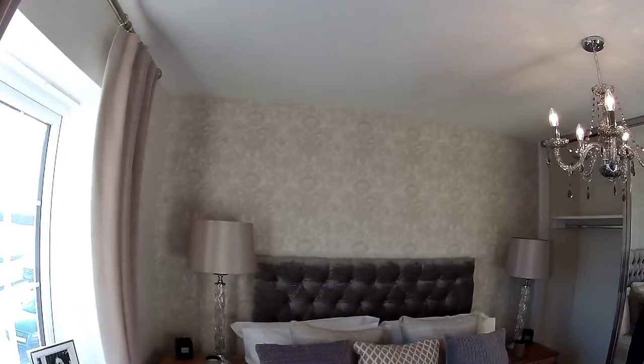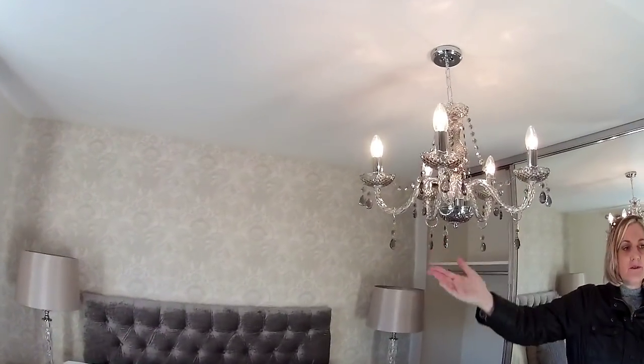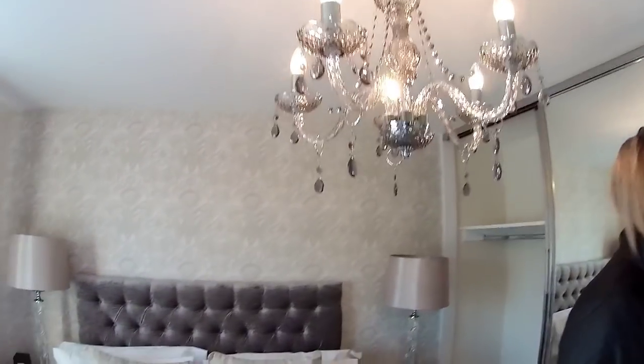Beautifully dressed, though. Absolutely beautiful light fittings in every room. Opulent.